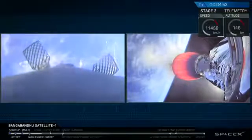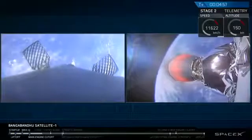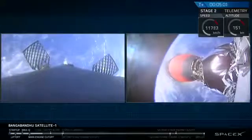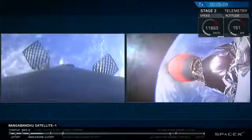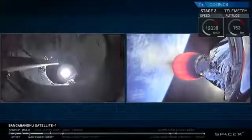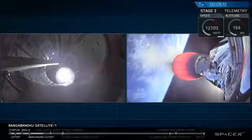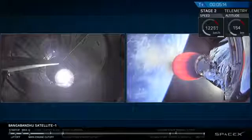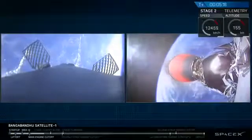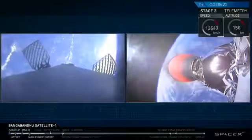You can see brief flashes of those cold gas thrusters as they provide additional control authority for that first stage. On the right-hand side of your screen is a camera mounted at the very bottom of the second stage, looking down towards the Merlin vacuum nozzle. Of course, at the very other end of that stage is the Bangabandhu Satellite 1. Right now, that Merlin vacuum engine is glowing red hot with those exhaust gases as it propels Bangabandhu Satellite 1 into its final geostationary transfer orbit.